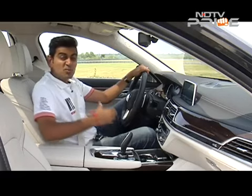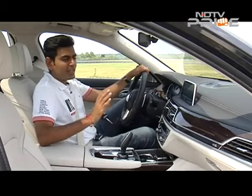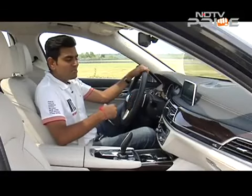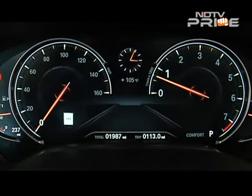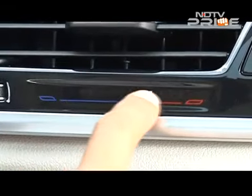BMW says that there are 25 new features on the new 7, of which 13 are segment firsts. Now, I can tell you that it's that gesture control that I showed you earlier, which stands out as something completely new. But besides that, you've got a few other things as well. There is a virtual instrument cluster now that's very typically BMW in its styling, but let's not forget the S-Class had it first.